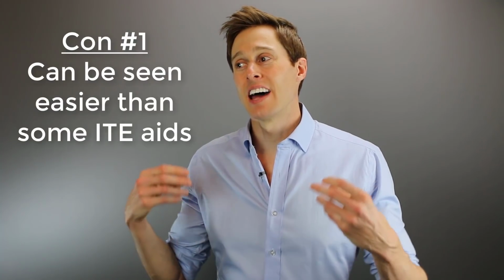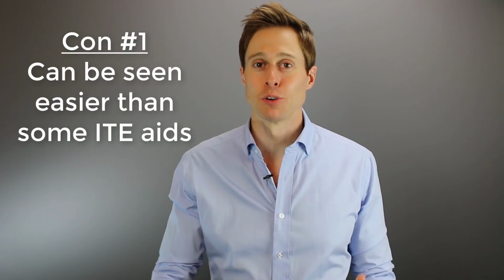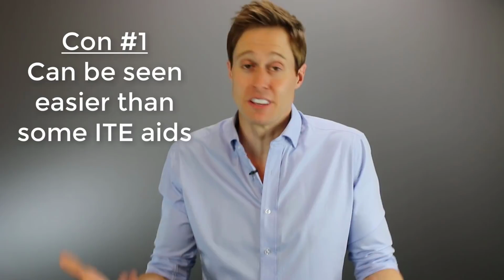Okay, let's go on to the cons of behind the ear devices. So con number 1 is that they are a little bit more detectable from a visual standpoint than an invisible in the canal hearing aid. Now, it really depends on how much hair that you have on your head and around your ears. A behind the ear device can be completely invisible, but if you have really short hair, people will be able to see the behind the ear devices.